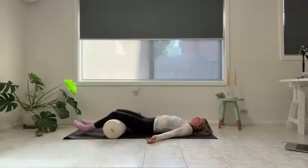Drawing the chin gently in, observing the back of the head, the backs of the hands, and the heels anchored on the floor. As you quiet your mind down in this moment, seeing if you can sense into that internal thrumming, this beautiful aliveness pulsating from your bones.